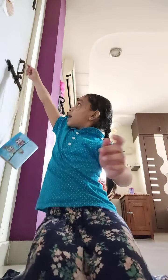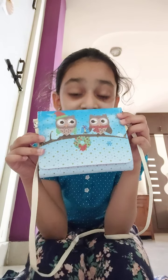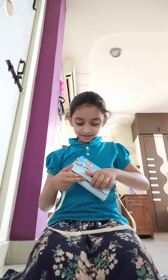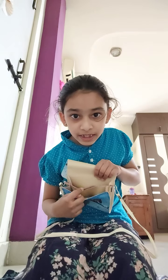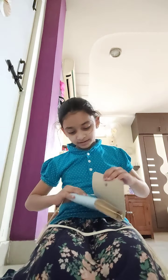Now next, my owl purse. Do you notice that one of the owls is wearing an elf hat? They're so cute. Now, ta-da! Two partitions in this one too, but another partition in this.